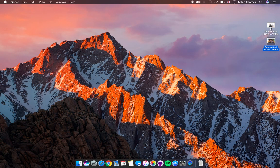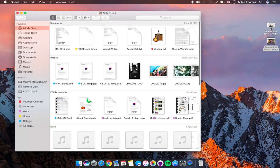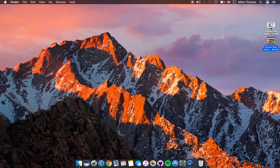And all about the tabs. They brought tabs to the Finder app in the previous release, Yosemite. But this time, they bring tabs for third-party applications or any other application.